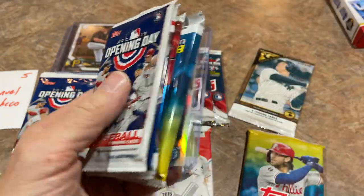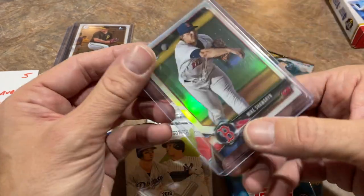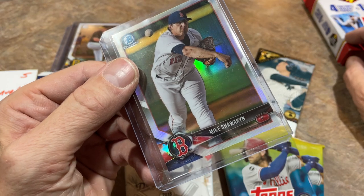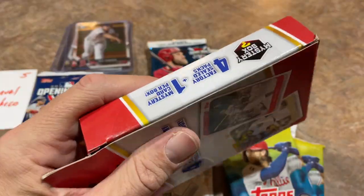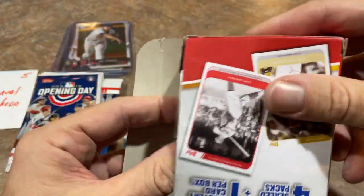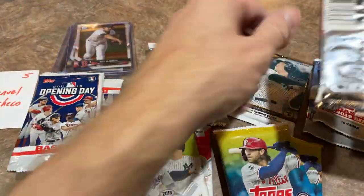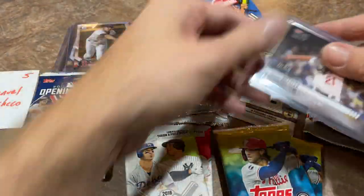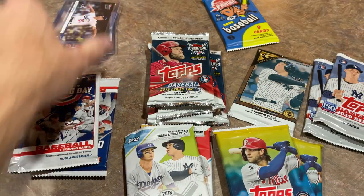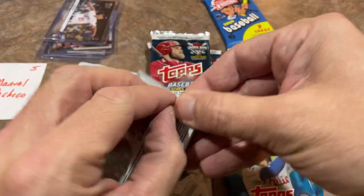Manuel, in your next pack, you've got Opening Day once again. You've got a Series 2, and you've got an Update pack, and a refractor of Mike Shorion. I don't know him. Really weird spelling there. Some more 2019. Wow, is that the first 2019 packs? Yes. That's kind of interesting. How about a Walker Buehler World Series card? Nice one right there. All right, so not a lot of 2019 Series 1. We got only two of those from Manuel, but we do have the Opening Day. We'll get those done first.